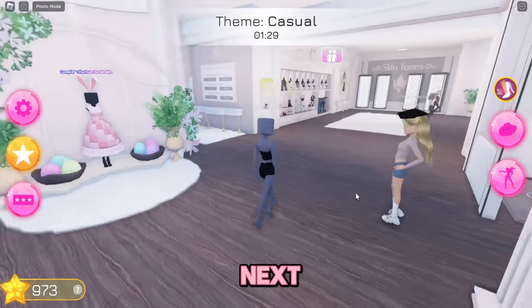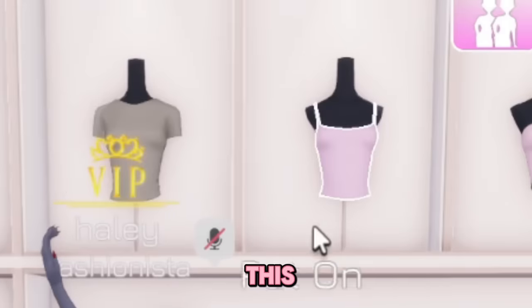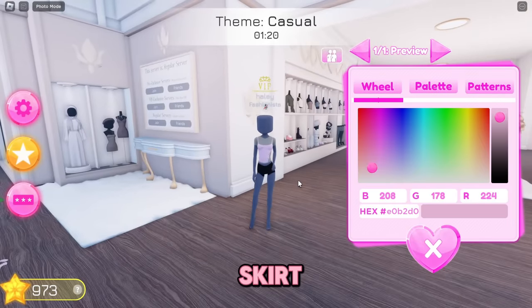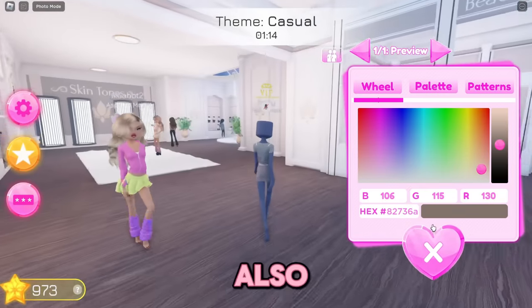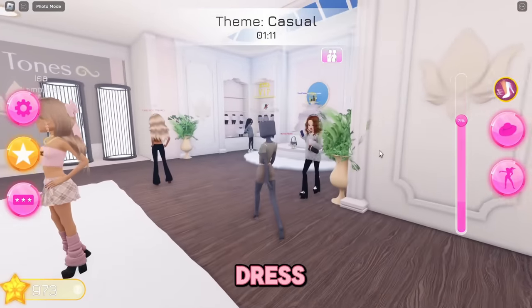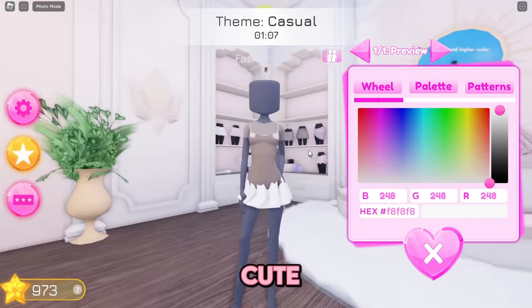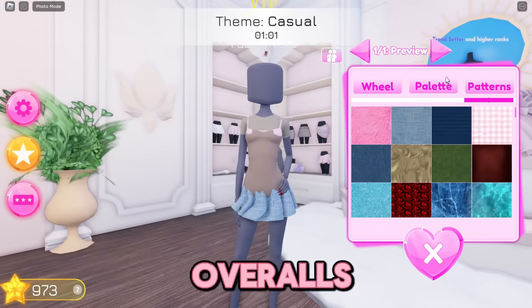All right, the next hack is also really easy and free. You just need to get this shirt, and then go get either a skirt or a dress. It depends on what you would like. I'm gonna get this dress right here, and then I'm also gonna get a skirt. You can just wear a dress. It really just depends on what you prefer, but I think this looks really cute altogether. And this is the non-VIP way of having overalls, basically.